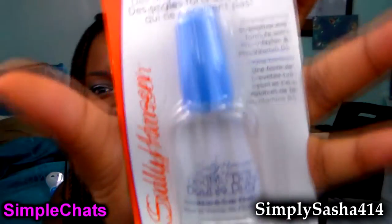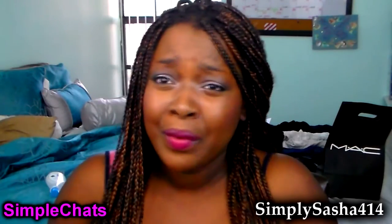Okay, the next thing I got was the Sally Hansen Double Duty. This is a base and a top coat, which is cool. This is how it looks. I wanted a base coat because I heard that helps your nails last longer, and also a top coat, but I didn't want to buy both because I'm cheap like that.